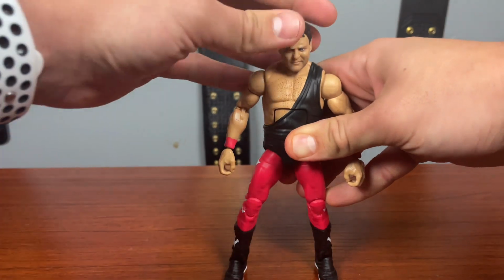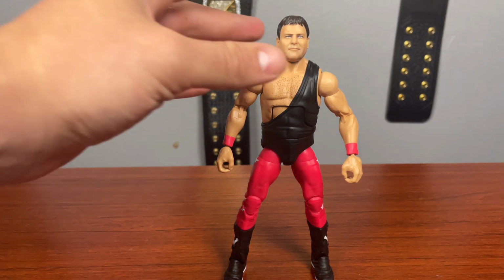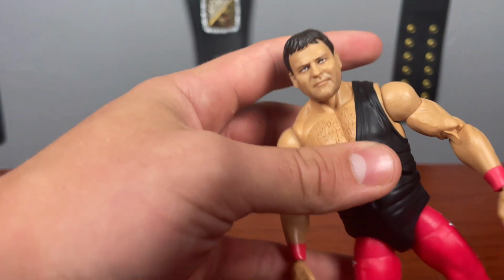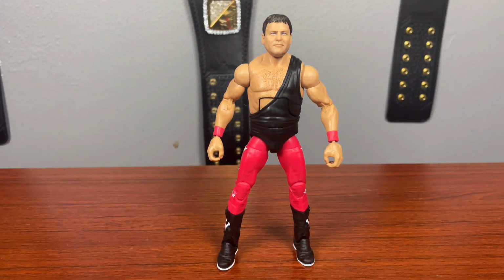I don't know. I mean, if I did not pick up one figure in the set, it might be Jerry Lawler, just because I like the other Jerry Lawler I have more than this one, even though this one is a very cool variant and might be cool for you to display next to that one on your shelf. But this is a very realistic looking head sculpt and might be the most realistic one out of the set. But we'll just have to wait and see for the end of the video review.